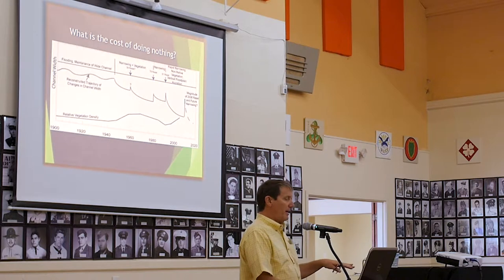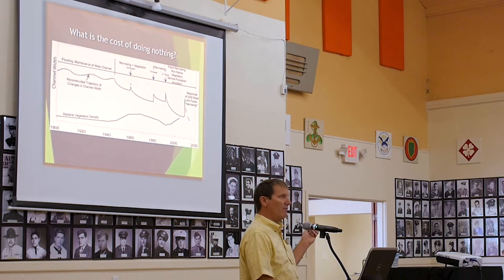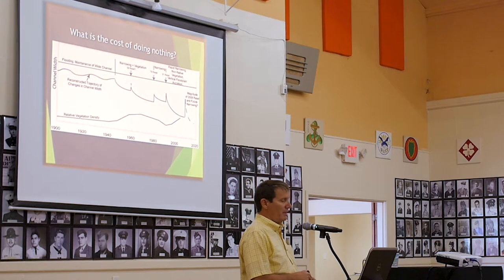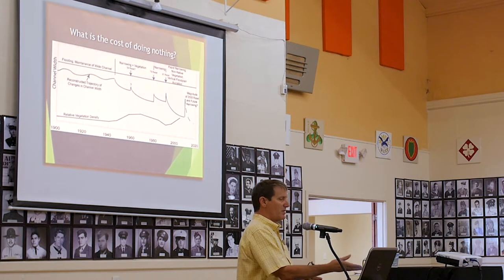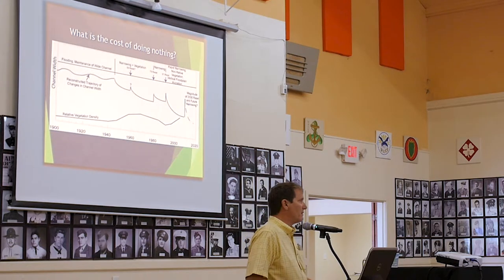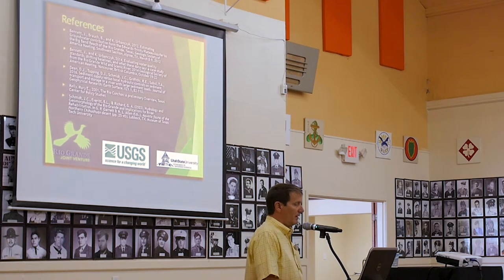And then the bottom line there is relative vegetation density. So without all those big floods coming through every year, the riparian vegetation has increased. So if we don't do anything, this is where we're at. It's just going to get narrower, and we're going to have more floods and more choked off banks, and less native fish and invertebrates. And that's it.